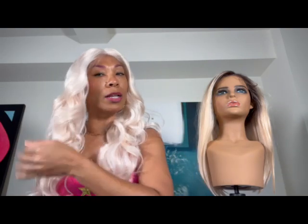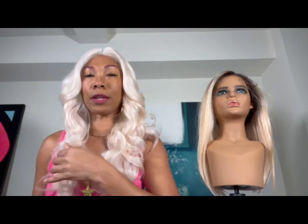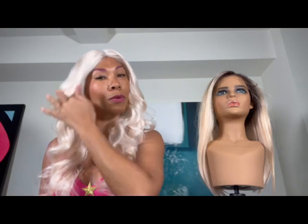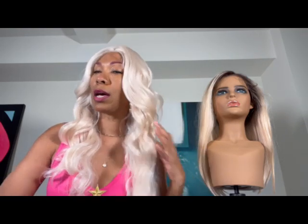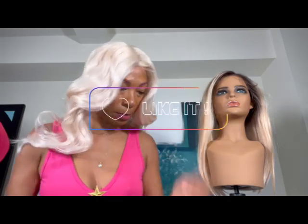So on a light colored unit, on light hair like this, I like to go very, very delicate on the baby hairs and just keep them wispy and not stuck down to the scalp, because that's how light hair is in general. It's more like baby down and not like big heavy baby hairs. Anyways, so let me get into this color.